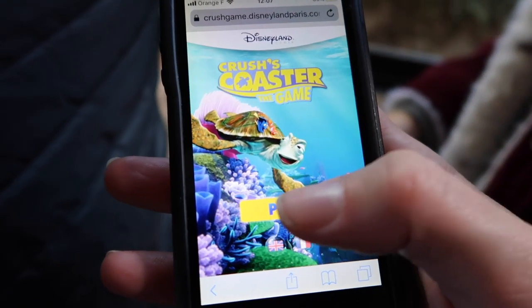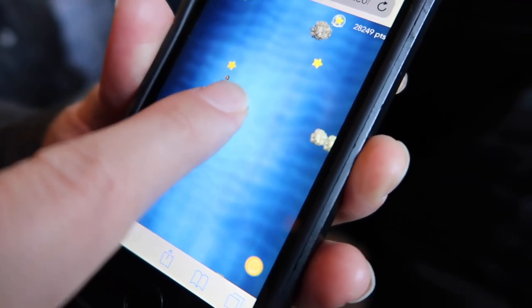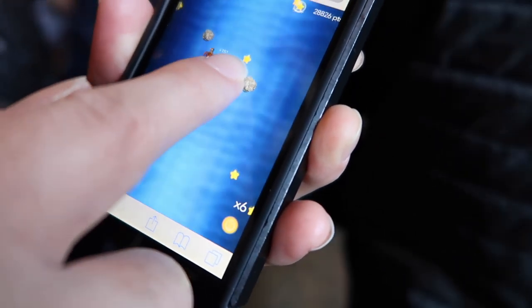It's fun. There are different levels and different games. And it does pass the time. We tend to play it. Use your finger to move Crush, from right to left, up and down. You're trying to collect coins, I think, and avoid objects. And you can have a little competition if you're with someone else to see who gets the highest. I think I won. I think you did. But it's a good little added extra if you are bored in the queue.